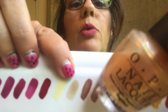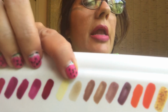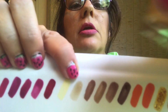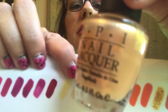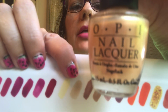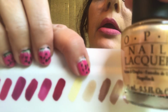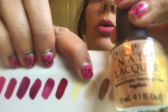It's very liquidy too. For OPI polish, this one is thinner than most, and it is called Peachaboo. It's a great glitter top coat. It's peachy, goldeny, just great again for summer. But by itself, you're going to have to put a base underneath for it to show, because it's really a top coat. I wish it was more opaque, because the color is just gorgeous. But that is Peachaboo.